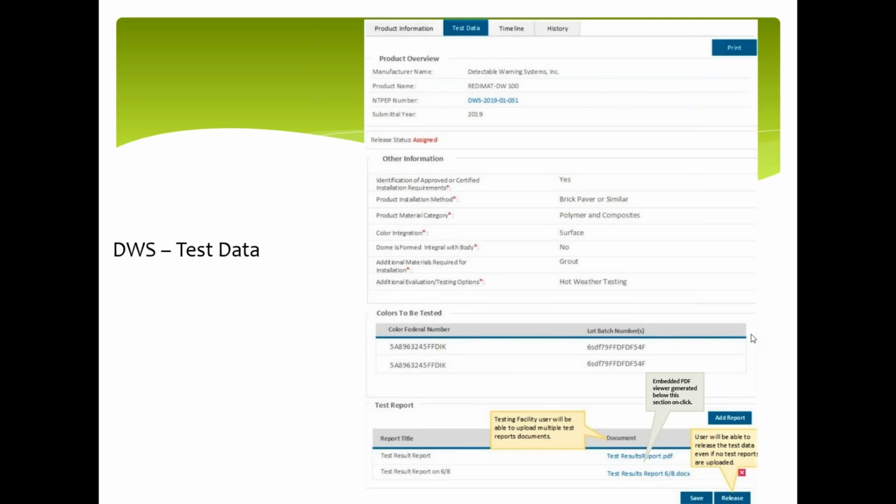The nice thing is we can upload multiple reports, so if we have additional color testing, we can upload those as individual reports, or we can upload them as an entire report.